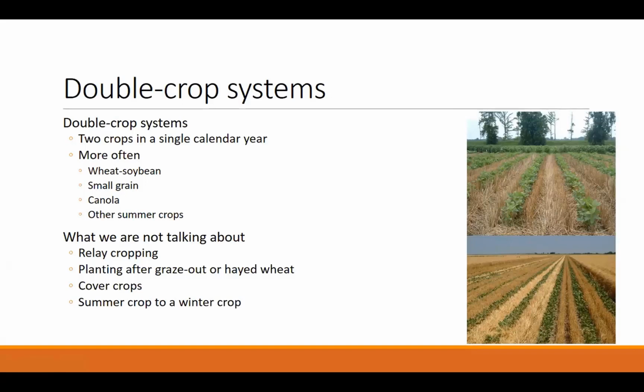Now, a couple of things we are not talking about in this system. We aren't talking about relay cropping or this intercropping system where you plant a secondary crop in an actively growing primary crop. We are looking at that, but it is not what we're going to talk about today. We are not talking about planting after graze out or hay. While you can consider that a crop, we're going to hold to the truest form and look at grain crop into a grain crop. We're not talking about cover crops either, as we want two physical harvests.